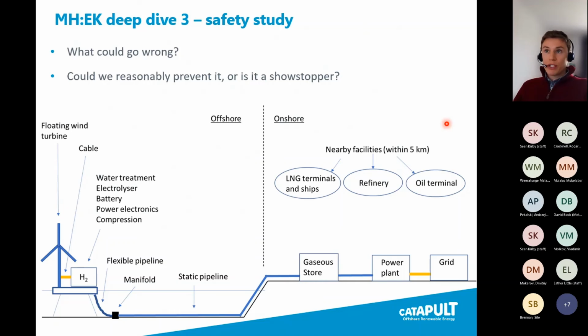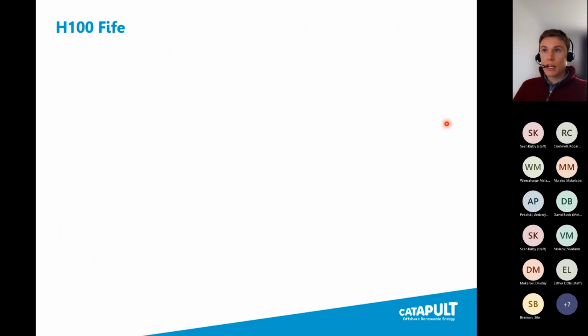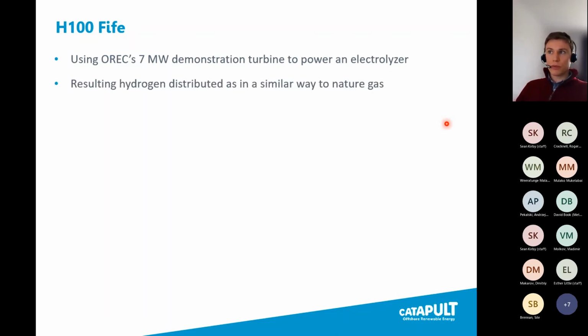So that's the Milford Haven Energy Kingdom project. That's a small selection of the things that the project has covered. We're working on other projects as well. So you'll be familiar with H105. This is using ORE's 7 megawatt demonstration turbine to power an electrolyzer with the resulting hydrogen distributed in a similar way to natural gas.